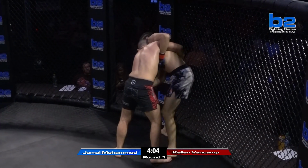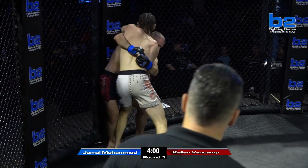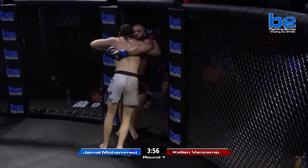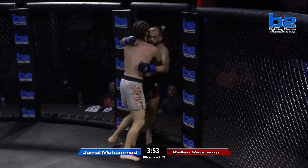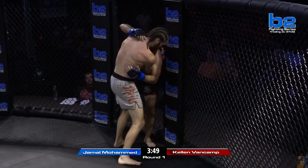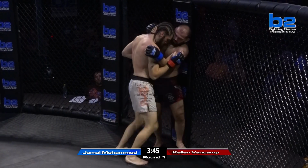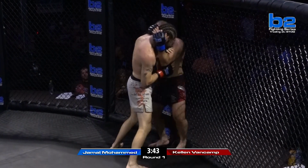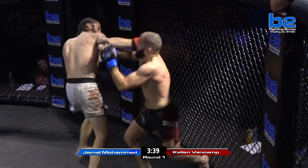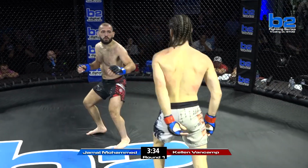He scrambles back to his feet to dig for the underhooks. It is going to be so difficult to take Kellen VanCamp down. I mean, Jamal's a small 145, Kellen's a big one, but it's possible. Kellen VanCamp, no stranger to this cage work here. Over underhook battle. Kellen VanCamp digs to the body of Jamal Mohammed. Back to the center of the cage, both fighters.